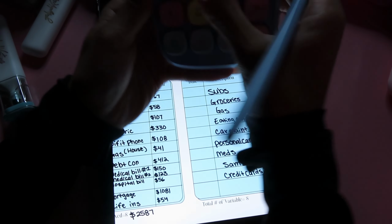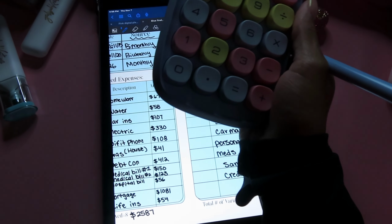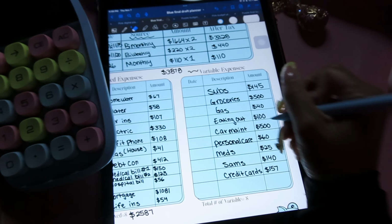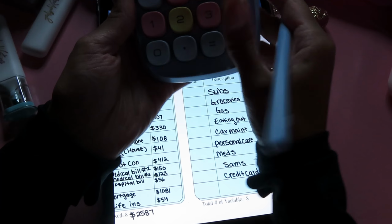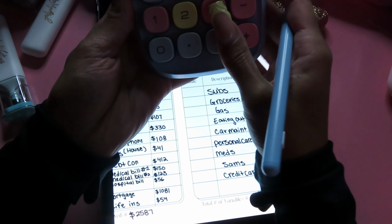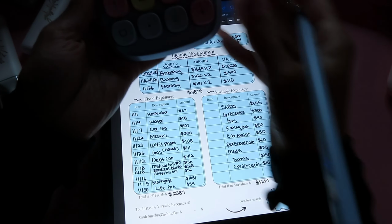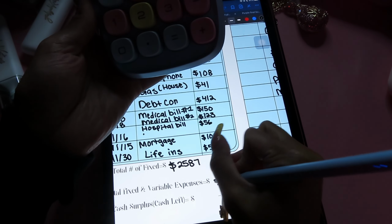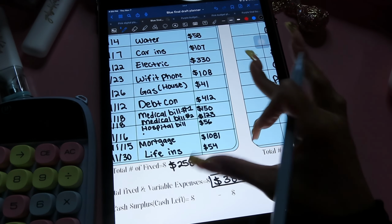Let's go ahead and add up our variables. $145 plus $500 plus $40 plus $100 plus... Oh, wait, hold on. Car maintenance is supposed to be $50. Oopsie. Plus $50, not $500. All right. Plus $60. Plus $25. Plus Sam's Club for $140. And credit cards, $157. All right. This is going to total us to $1217. $1217 plus $2587 is going to roughly total our expenses to $3804. All right. So our expenses total to $3804.